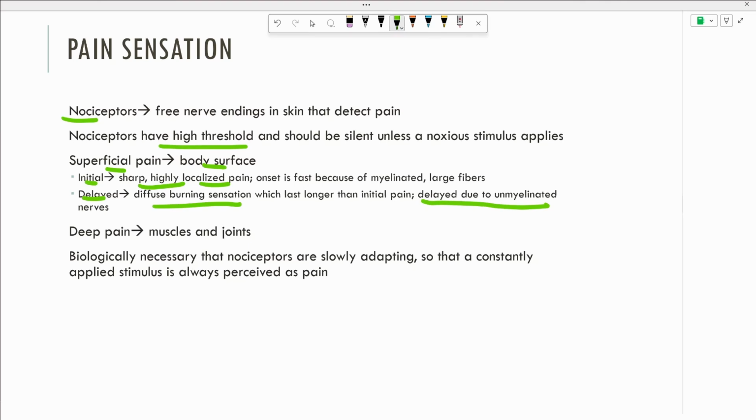Unmyelinated nerves, we talked about last week, the myelin provides conduction and makes that impulse go fast. When you don't have that myelin, the impulse goes slower. We also have deep pain. Is it hurting inside the belly, inside deep? Does it feel like your muscles are hurting or some sort of visceral pain? Is it deep pain or is it superficial?